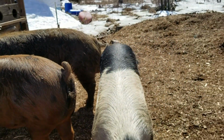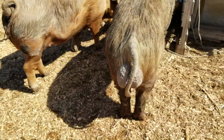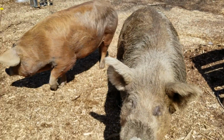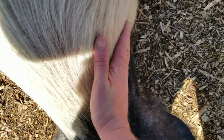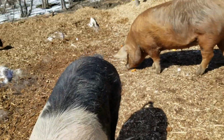Actually, I don't know if you can see that well because of the sunlight. Let me go over this way. Look at everybody. Oh, you guys are fine. Yeah, so we're starting to get mud now, and they've been out playing around in the mud a little bit. Even Pumpkin Spice, you can see some of the mud on the backside of her. Probably rubbing on the trees.